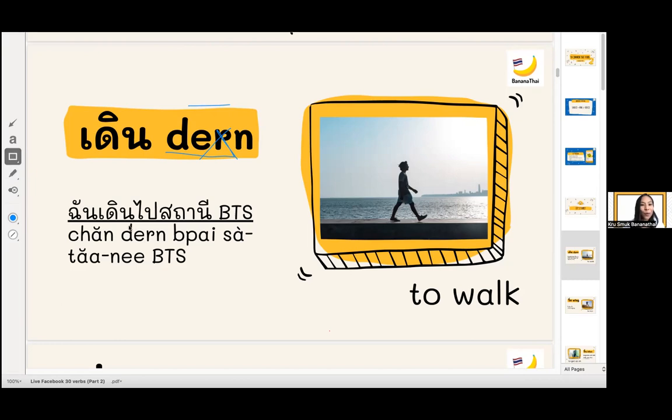Let's take a look at the main part. ฉันเดิน, what does it mean? I walk, exactly. But if you want to say that you walk to somewhere, to a location, it's important that you add the word ไป plus the destination you want to go to. Normally the word ไป means to go, for example ฉันไปโรงเรียน, I go to school. But in this case it works as the word to in Thai. ฉันเดินไปสถานี BTS, I walk to the BTS station. Make sense? Understand? See, you have to learn how to use the verb in a proper sentence with a practical example.